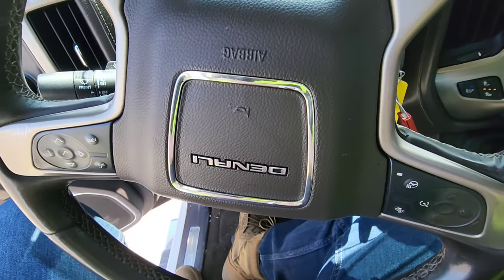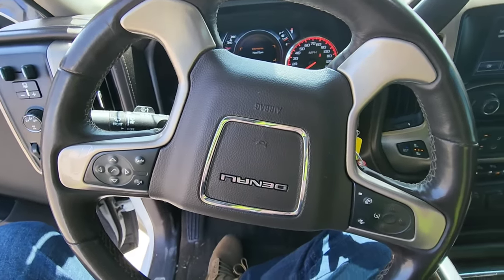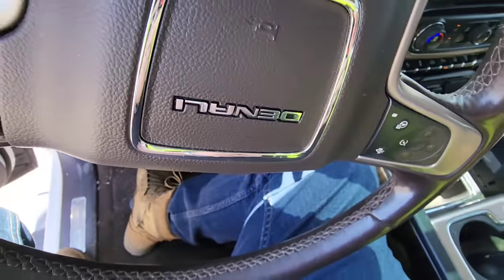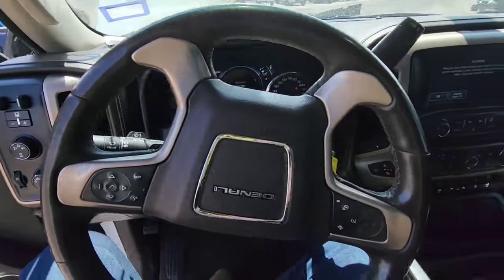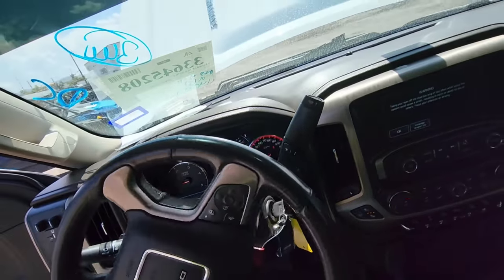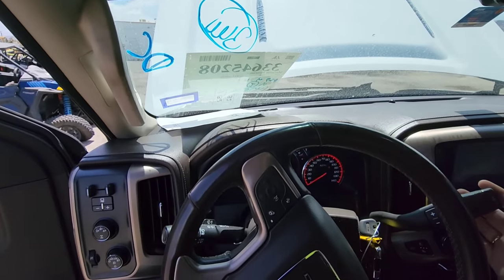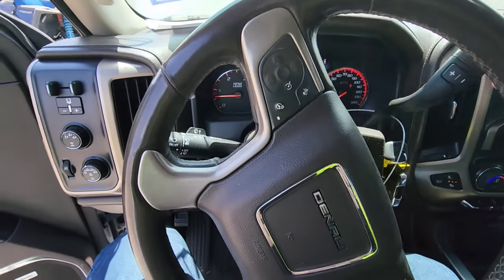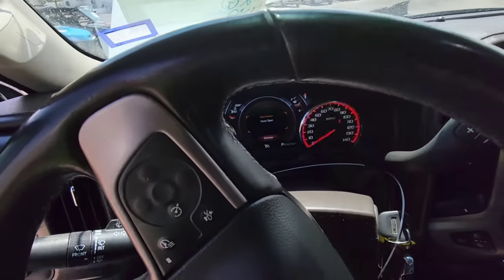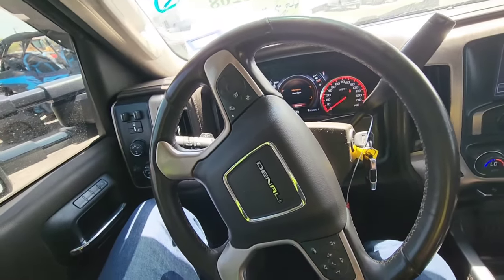Maristar. I never heard of them before, but it is from Texas. Texas inspection is current until 23. I'm willing to bet it was somebody's work truck. I see some tool stuff back there. It's probably somebody's work truck. Steering looks good. Brakes work. She goes in the gear. She moves. Man, this right here might be a solid little deal. For real.